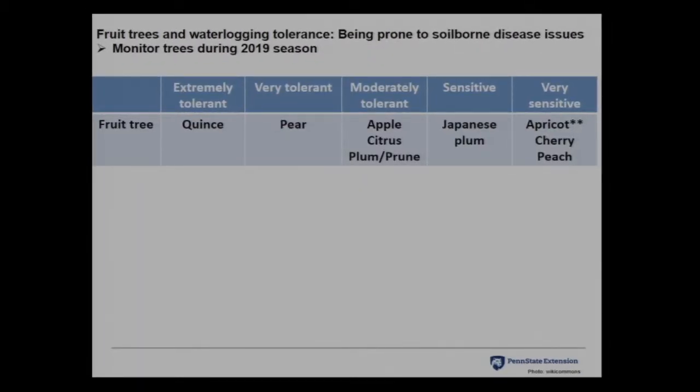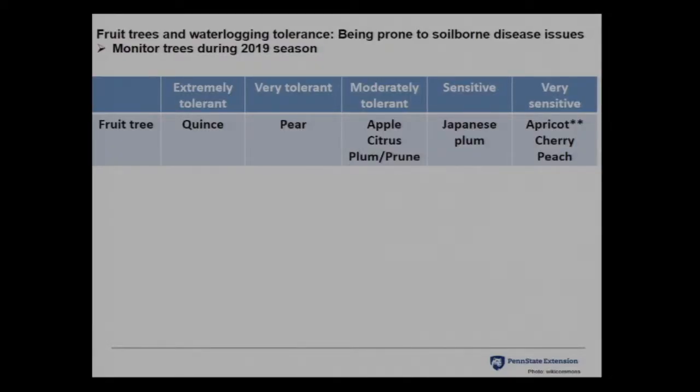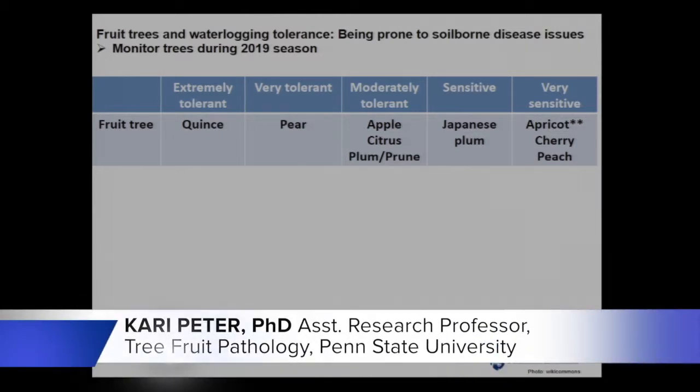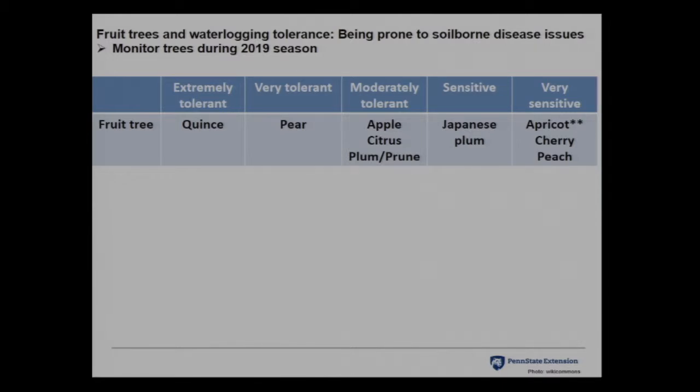I want to start by talking about the vulnerabilities of the different fruit trees and also the rootstocks. The reason why is that after a year like last one, it's a good idea to keep a close eye on those most vulnerable fruit trees. The most tolerant trees to waterlogged conditions are quince, followed by pear, then apple, citrus, plums, and prunes. Japanese plum is quite sensitive, and then apricots, cherries, and peaches are the most sensitive to waterlogged conditions, and I can attest to this, apricot being the most sensitive. I planted apricots in 2016 or 2017, and they were dropping like flies to soil-borne diseases last year, so obviously I picked the wrong site to plant.